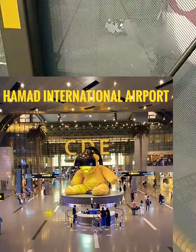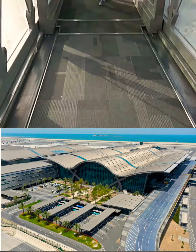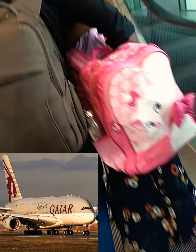It was early morning. We had a good sleep. We removed our seatbelts. It was 8 o'clock. We were going to stay some hours in Qatar airport. But you know, friends, we are in Hamad International Airport, Qatar. It was the best airport in the whole world.